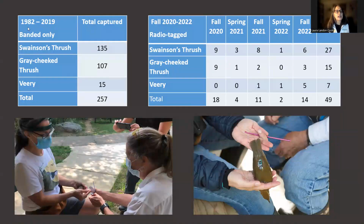On the left-hand side, this is looking from 1982 when the banding station started to 2019. We'd captured a total for these three species of 257 birds. This is what we've done so far as just capture. We've been able to capture 49 of these, which is like 20%. So we're doing really well the last couple of years of catching these thrushes.